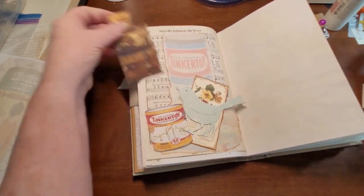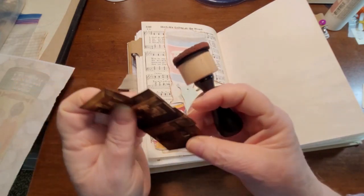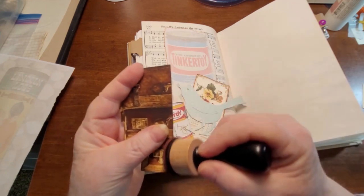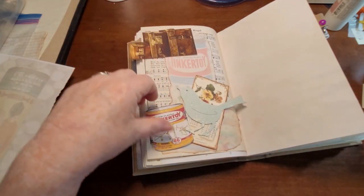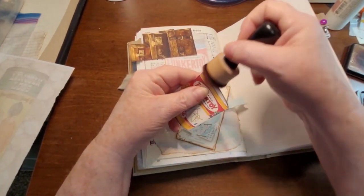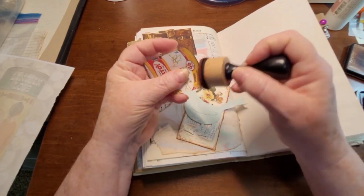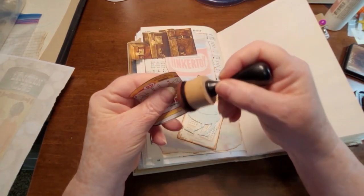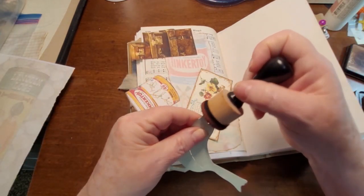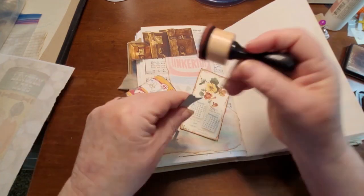That will be good. Let's get rid of the white along this thing. Okay, and then the calendar's already been inked. The distressing just helps so much to cover up all those edges and whatnot.